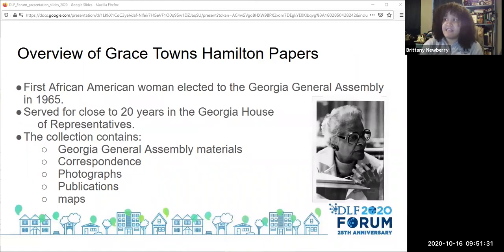One of these collections that I process is the Grace Towns Hamilton Papers. This collection started the project and the work that I continue to do. It documents the life and career of Grace Towns Hamilton, the first African-American woman elected to the Georgia General Assembly in 1965. Hamilton served in the Georgia House of Representatives from 1965 to 1984. During her tenure, she represented the Vine City area of Atlanta, Georgia.